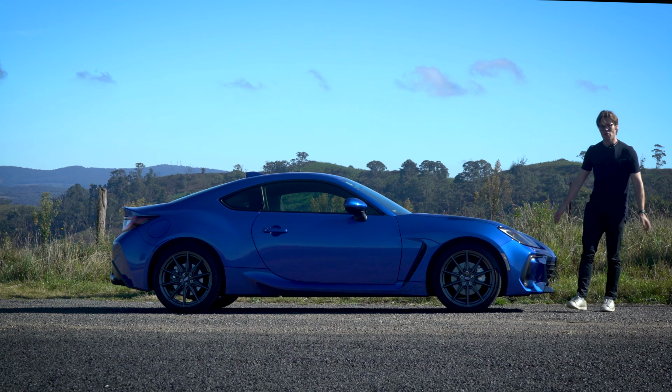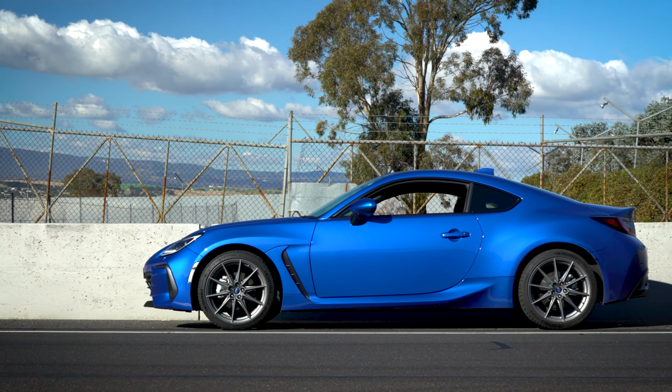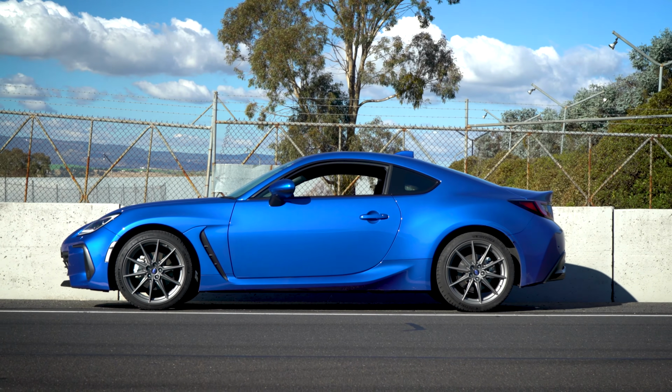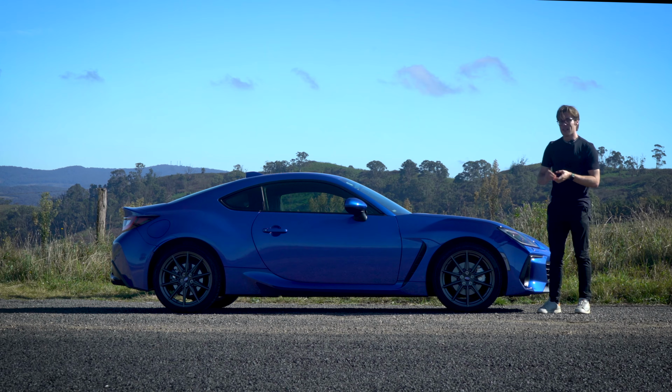Now check out this side profile. This thing just looks so much better than the last generation. I'm sorry if you're a fan of the first gen over this one, but I think most of us can agree that this just looks a whole lot better. The way they've designed this car all around, but especially from the side, is really top notch.